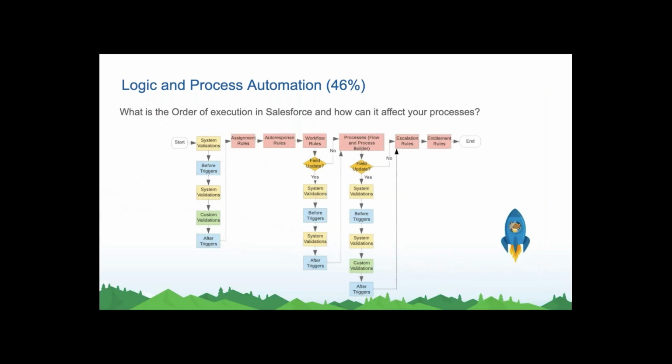Thank you, Annie. So I will continue with this logic and process automation topic, which we said is the bigger one. One thing you need to know about regarding this topic is how transaction order of execution behaves in Salesforce. If you build declarative processes with Lightning Flow, Process Builder, or workflow rules, how those declarative processes interact with your Apex triggers and your Apex code.